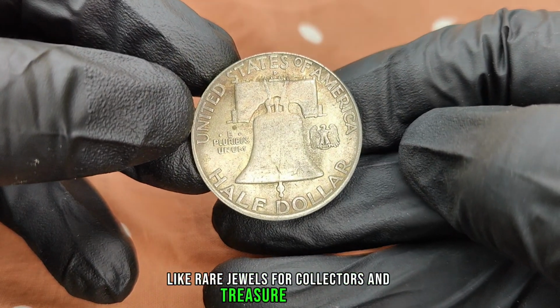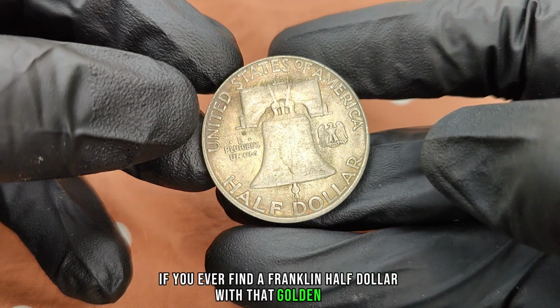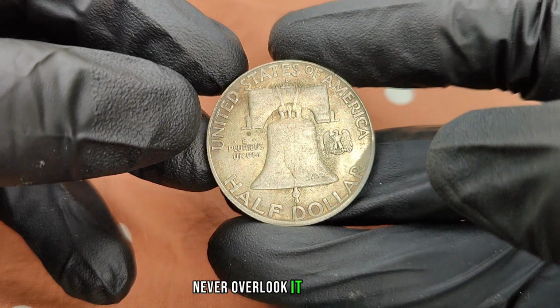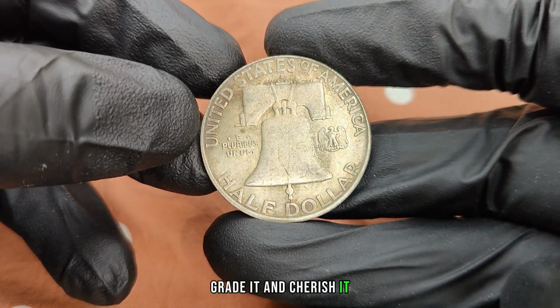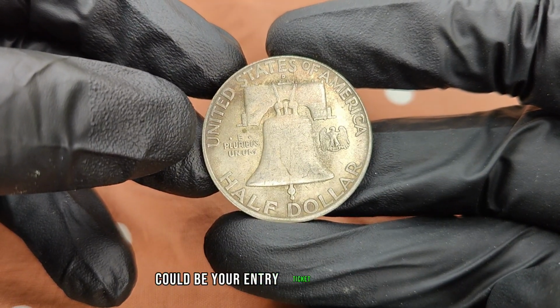For collectors and treasure hunters, here's the advice. If you ever find a Franklin half dollar with that golden hue, never overlook it. Protect it, grade it, and cherish it. Because what looks like just a coin to an untrained eye could be your entry ticket into a world of wealth.